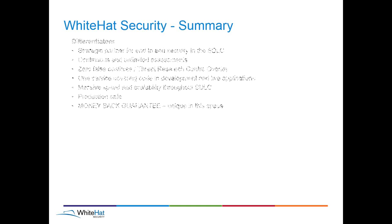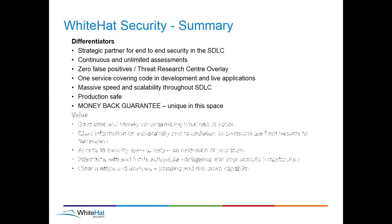So in summary, White Hat's zero false positives promise really sets it apart from the crowd. The latest money-back guarantee is a huge shift in this market and will draw potential customers in. The Threat Research Center becomes an extension of your team, so there's huge value add here. White Hat integrates into your security infrastructure, so there is no standalone security solution sitting here. This is actually an integrated part of the whole security function.